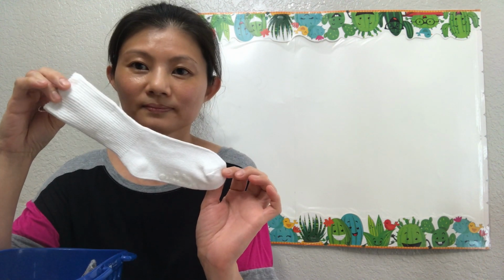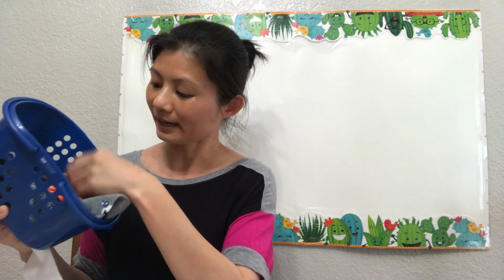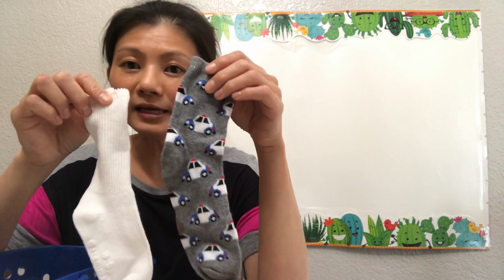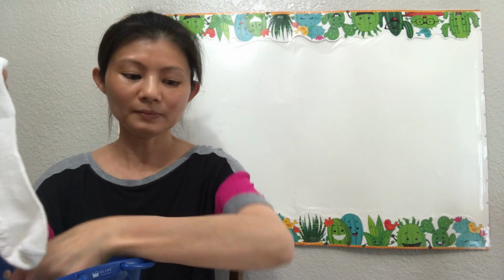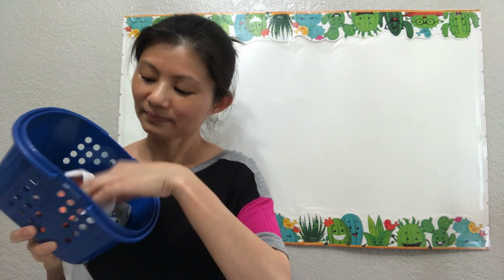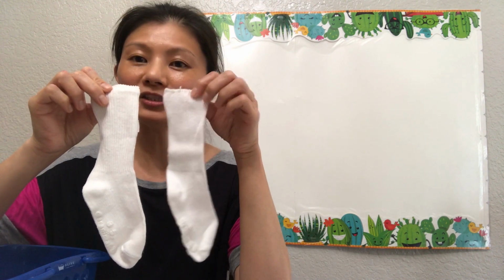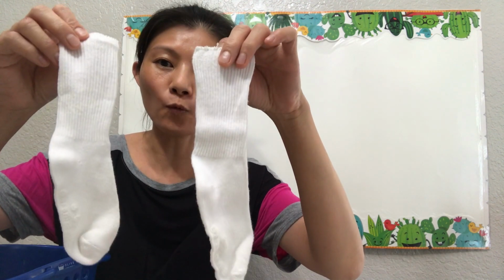So now I have another one. Oops, what did I find in the laundry? It's a white sock. I'm looking inside the laundry again. I finally found this. Is this a match? No, not. How about maybe this one? Is this matching? No. So look again. How about this? Do they match? Yes, they do match, because they both are white.